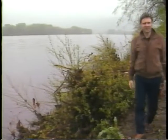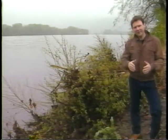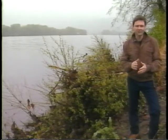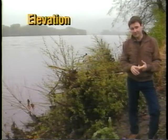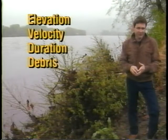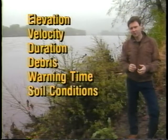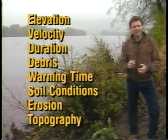Well, since the storm's moved into the area, this would be a good chance to recap what we've covered so far. Every site within the floodplain has several specific characteristics that should be examined before we plan to build. These include the base flood elevation, the flood velocities, the flood duration, the debris potential, the warning time, the soil conditions, the erosion potential, and the general topography.